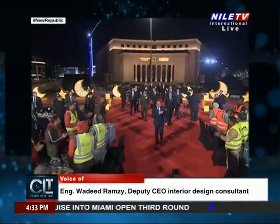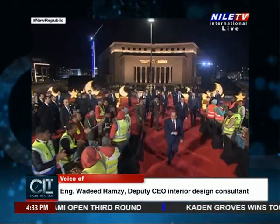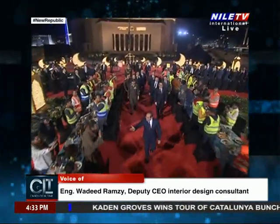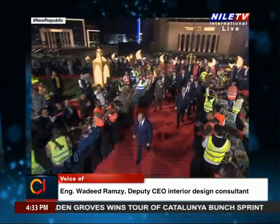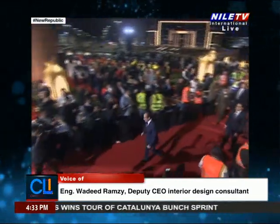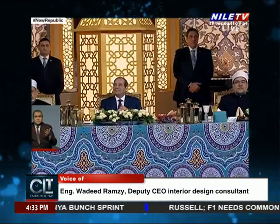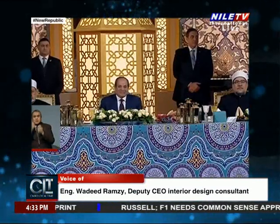Actually, the Islamic Center is located in the most important area in the administrative capital. It's located in the downtown center area in the heart of the capital. The concept of the central area is very impressive, in fact. The heart of the central area is the People Plaza, resembling the people or the heart of the new republic.